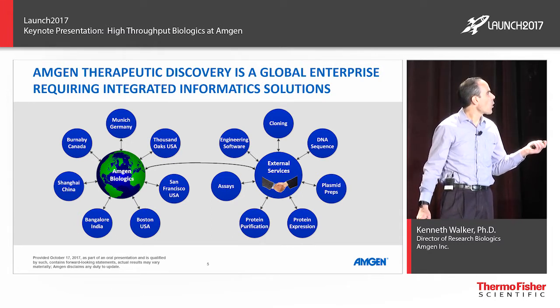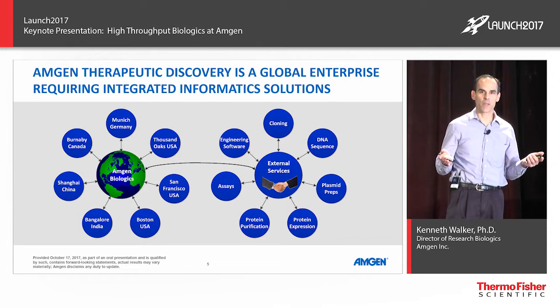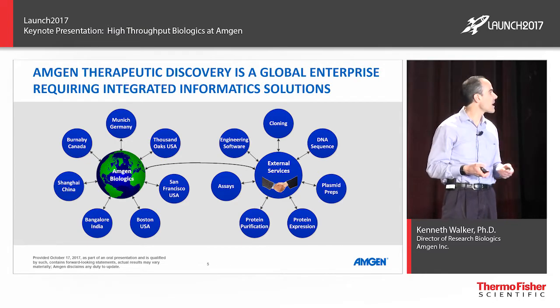In addition, we also have many software packages that are developed both internally and externally. And we had to make sure that the system would be able to interact with those in a seamless way so that, again, we don't have to have humans acting as that interface.